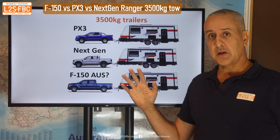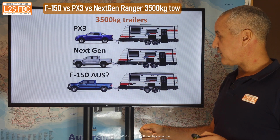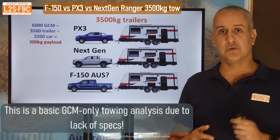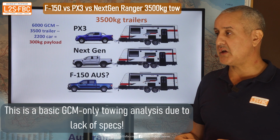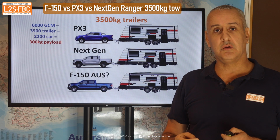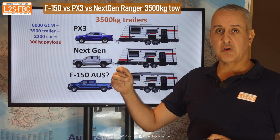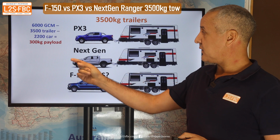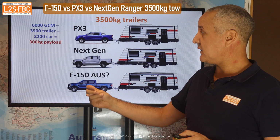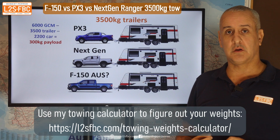So let's take those specs that we've got so far and put them up against the PX3, the next gen Ranger, and the F-150. So with the PX3, one of the big problems it had towing, and Ford, I think, their marketing kind of got ahead of their engineering a little bit, was that it had a 3.5 ton tow rating, but it had a very low gross combined mass. So 6 tonnes only. So we take 6 tonnes, we subtract the 3.5 tonnes of towing, and then we subtract the 2,200, we'll call that tare weight. That means that we've only got a 300 kilogram payload left in the car before we exceed GCM. Really not very much at all.